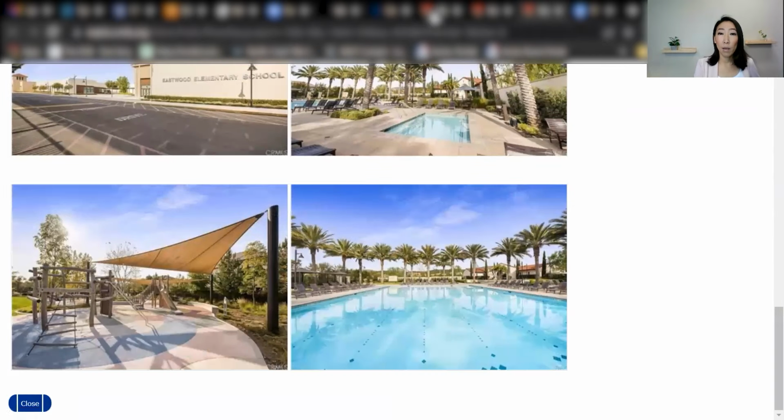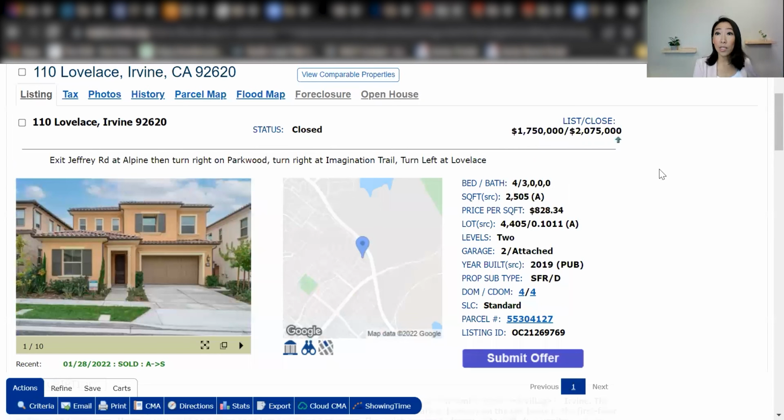It's all very clean, white color scheme, nicely professionally staged. Not a lot of pictures, but I think the key takeaway is, if you're thinking about selling, you want to capitalize on the current hot market, super low inventory. In Lovelace's case, there's no competition, it's just them. That's how they can sell super fast, only 4 days, and get 19% higher than what they listed for.